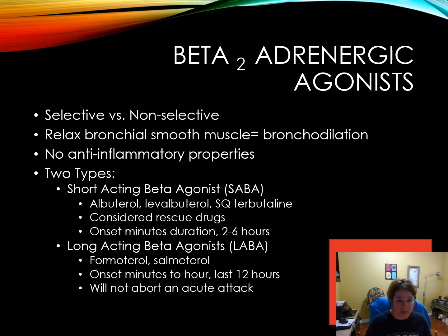When the LABAs first came out, we all were like, woohoo, we're never going to have another asthma attack. We're never going to have any problems with COPD ever again. And the patients got confused, and maybe the healthcare educators got confused too. But one of the things that was happening is that they gave these LABAs, these long-acting beta agonists, to these patients, and the patient was like, I'm short of breath, quick, hand me my LABA.